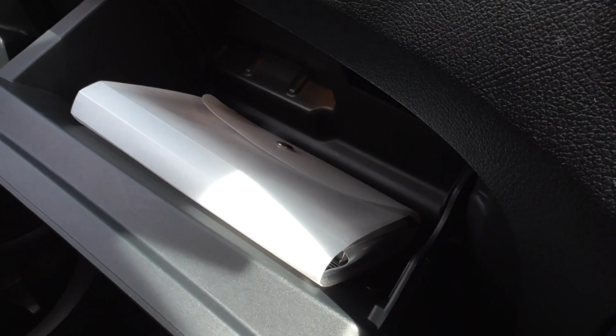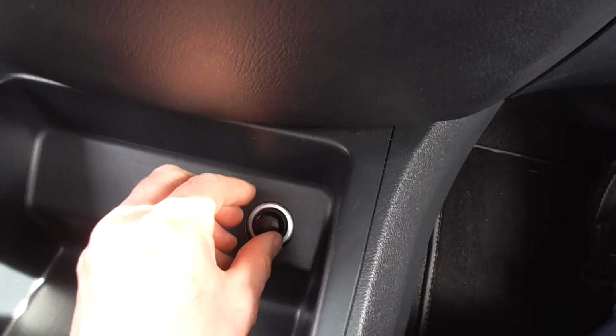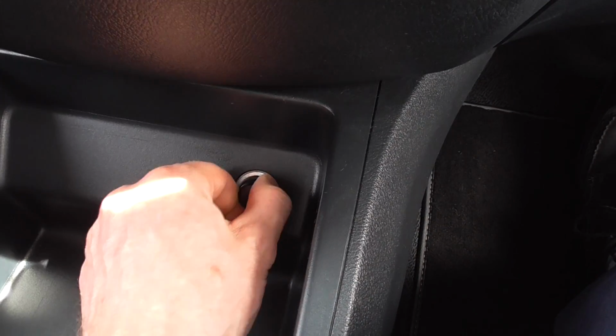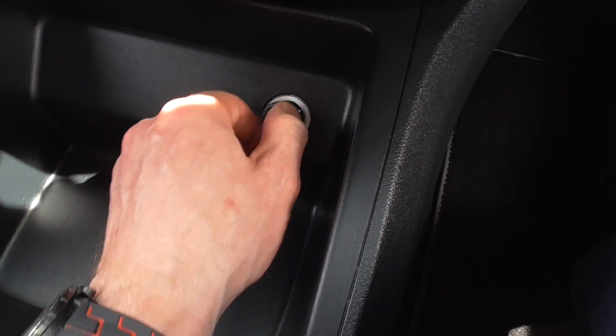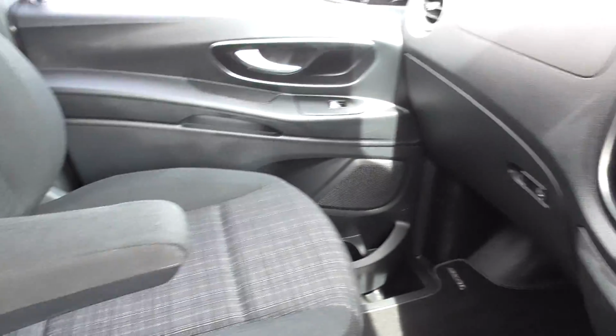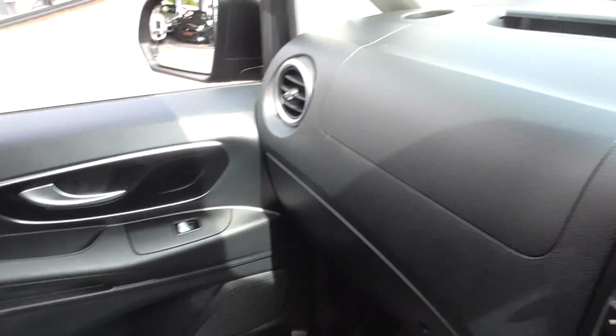As I say, all the books and the gear for holding down the rear load area is in the glove box. We've got a 12-volt charging point as well in there. Never been used again. Oh, that's a cigarette lighter. Thought it was 12 volt, never used. I can tell the van's not been smoked, and I do know the last owner, he was not a smoker either. But the seats are all in as new condition.